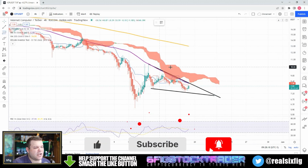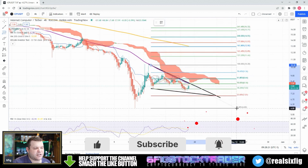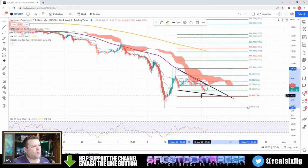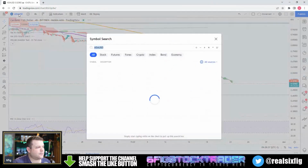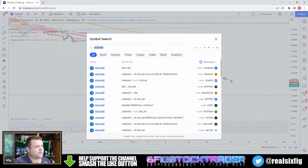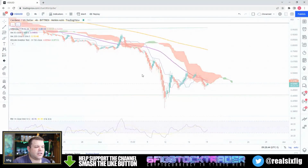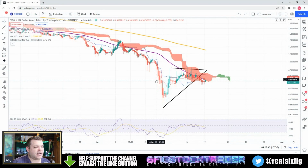This would be huge. Let's just throw up a little Fibonacci extension here. That might be somewhere around the 161.8, which is the golden ratio, or the 127, which is a common reversal point. So that would be around the $11.43 area. But we need that DXY to really fail us and start driving downwards. Now let's look at Voyager token here and see where this thing's trading at.